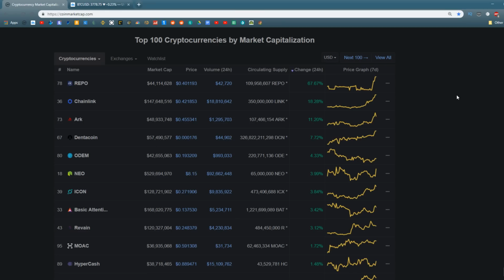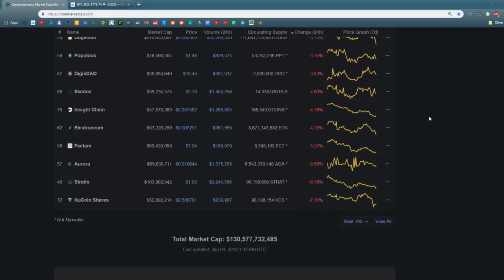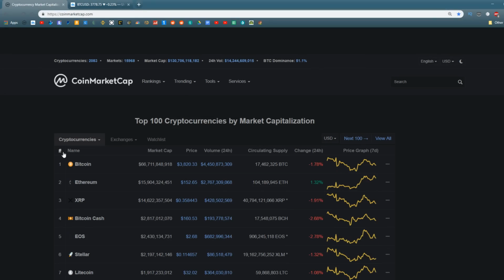Anyway, if we sort by change over the last 24 hours here, we're going to see a couple of big gainers, Repo, Chainlink, and ARK all up in the double-digit green. But overall, the cryptocurrency market is mostly red. It's not a very deep red. As you can see, we don't have any double-digit losers. But we do have KuCoin shares down here down by around 7%.